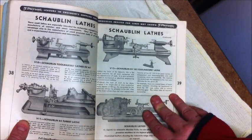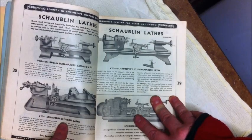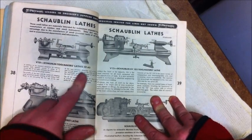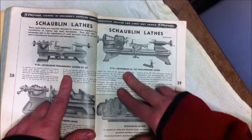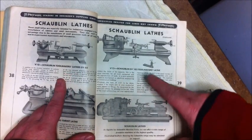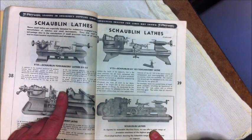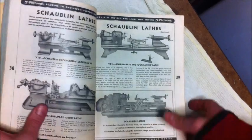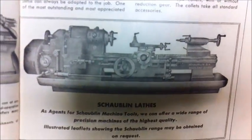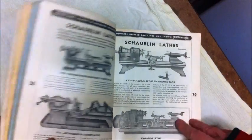And of course, page 38 is Chauvelin lathes. Look at that. There's the Chauvelin 65 turret lathe, little turret lathe. An SV 65, which is a plain turning one. And the 102, which is a bit bigger. And this one looks like a 125 or a 120 or something. Maybe someone can set me straight on that. It's a nice looking machine there. It looks like just the thing.